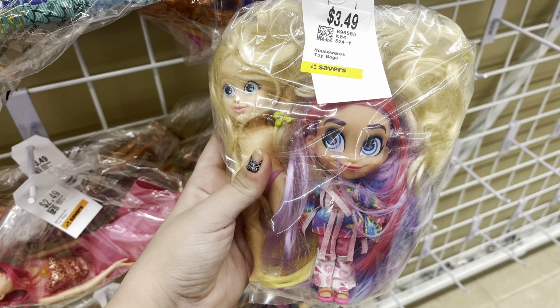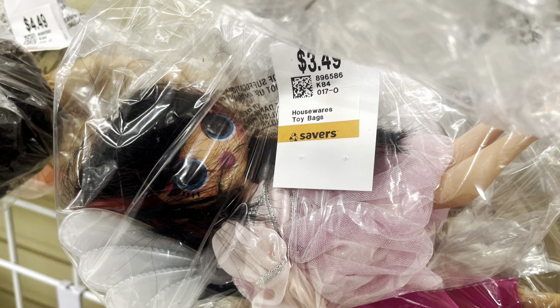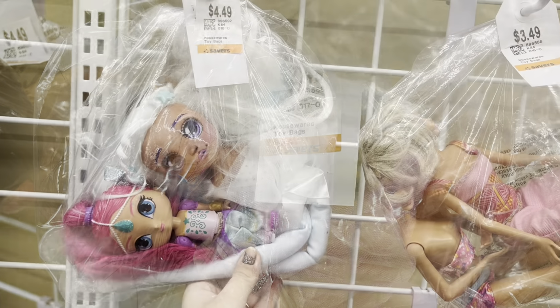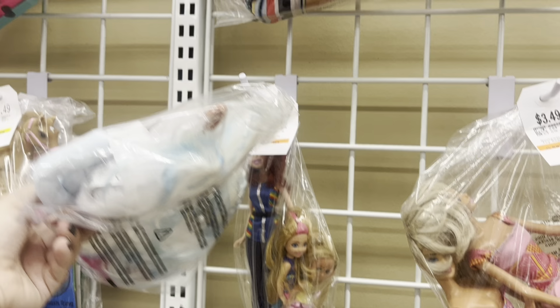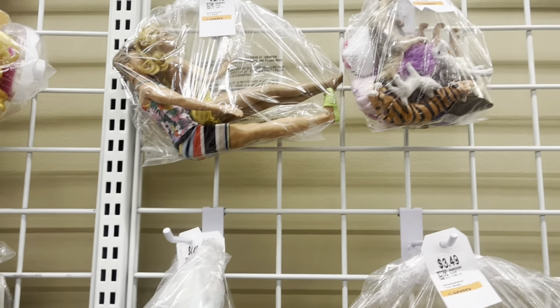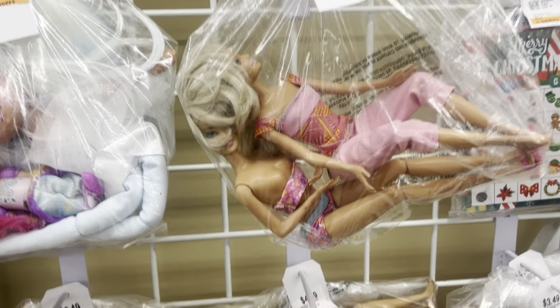And then we saw some Dream Seekers and a Hairdorable. There were some LOLs at this location. This one definitely had a lot more to choose from. Some of them were in pretty rough shape, but it was still fun to look. And seriously, if anyone knows what that doll was, please tell me. She really looked like a Disney fairy, but I don't think I'm right.